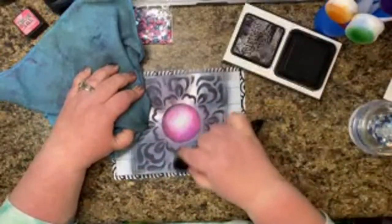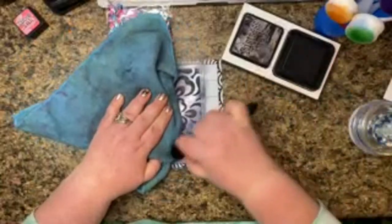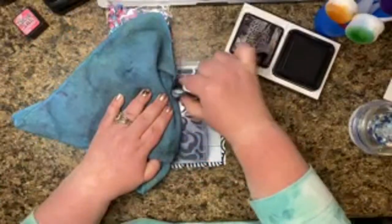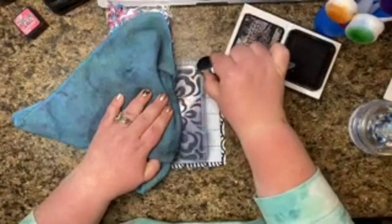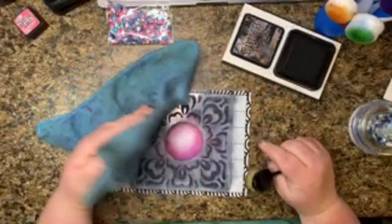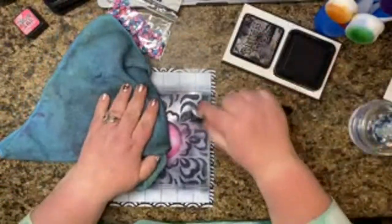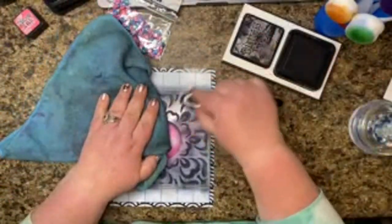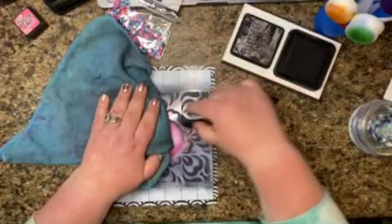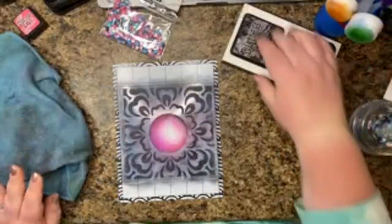Okay, so there are some areas in here where you can see the color coming through. And I'm just going to layer some more black on because I want to get that real dark. I love doing pastel colors and black, or just really bright colors and black. So I've been waiting to try this technique, and I'm excited about it, and I thought that this stencil would be perfect for it. Okay, so I think we're good.